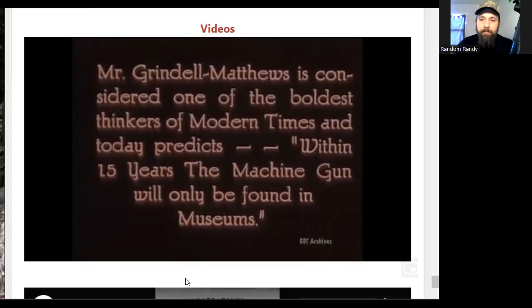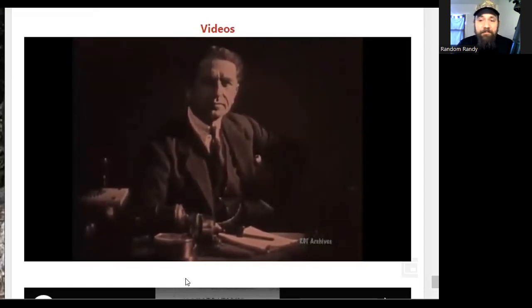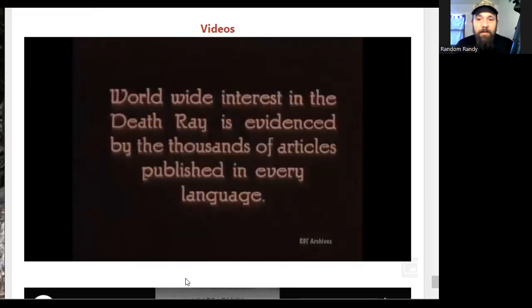So, here was the prediction: within 15 years, a machine gun will be found in museums. But personally, I think the machine gun is just far too fun to use. But people don't want to get rid of it. That's my opinion. You may have your own. So, incredible stuff, and this is just one of the many, many stories that don't quite match.